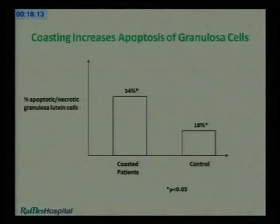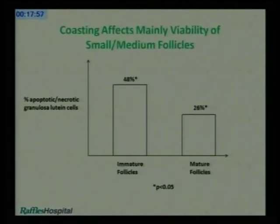So when he measured the apoptosis percentage, you can see that in coasted groups, it was double the necrosis in a control group. So in other words, apoptosis of the granulosa lutein cells was significantly increased. And this increase affected mainly immature follicles less than 14 mm in diameter. And this was again what we want to happen, so that the mature follicles continued to grow.